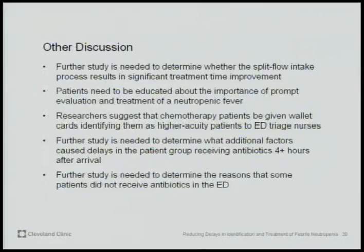Other discussion. In order to see whether the split flow model actually results in lower treatment times as expected requires further study and comparison to the treatment times determined in the study. Further research is needed to determine which factors contributed to delays in the patient group receiving antibiotics over 4 hours after arrival, and to determine the reasons which some patients did not receive antibiotics at all. As other potential measures to improve treatment times, we suggest that chemo patients be further educated about the need for prompt evaluation and treatment of neutropenic fevers. And we also suggest that patients be given wallet cards or other materials identifying them as high acuity patients to ED triage nurses.